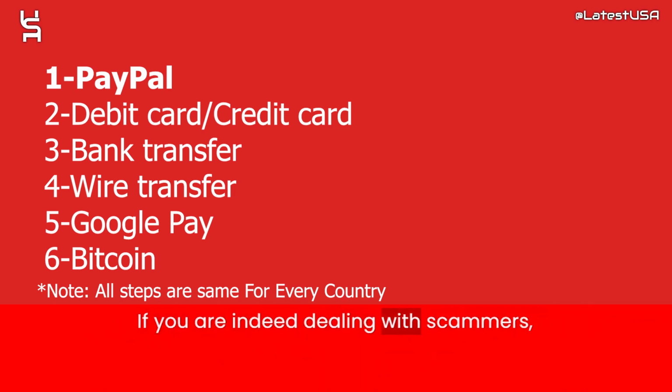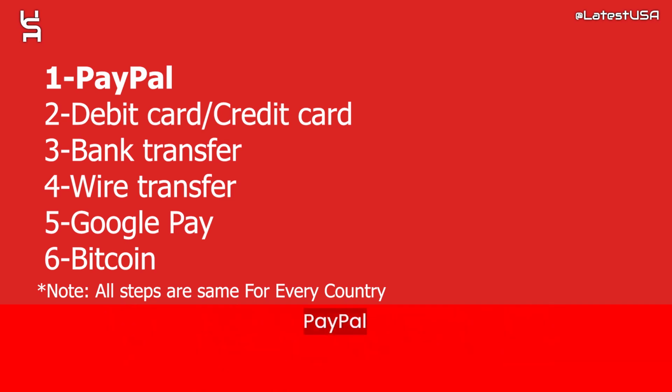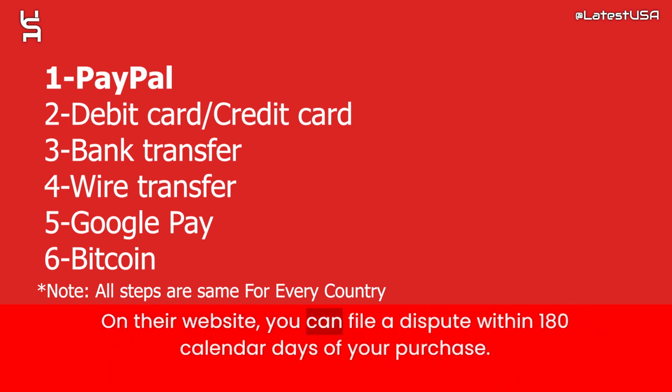If you are indeed dealing with scammers, the procedure of getting your money back varies depending on the payment method you used. PayPal, debit card, credit card, bank transfer, wire transfer, Google Pay, Bitcoin. PayPal. If you used PayPal, you have a strong chance of getting your money back if you were scammed. On their website, you can file a dispute within 180 calendar days of your purchase.